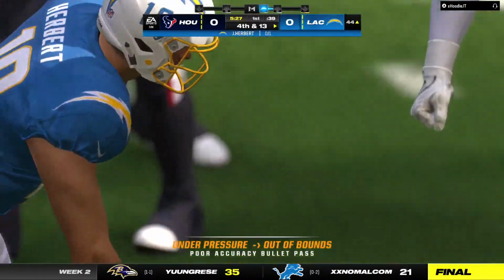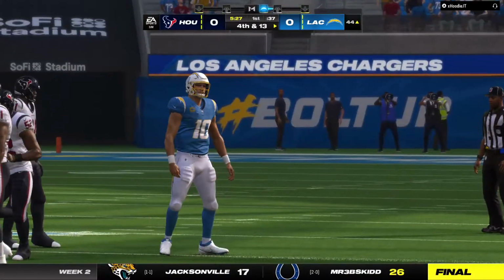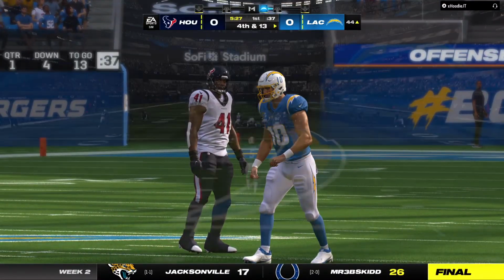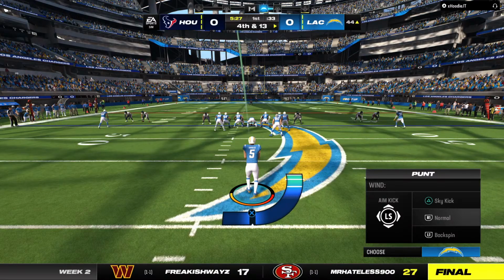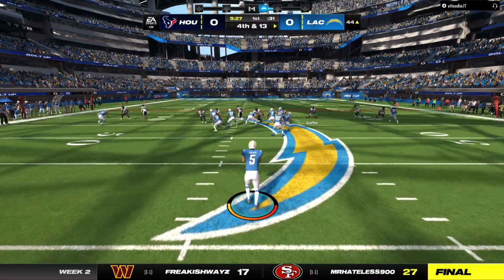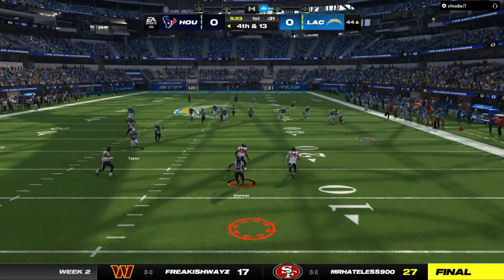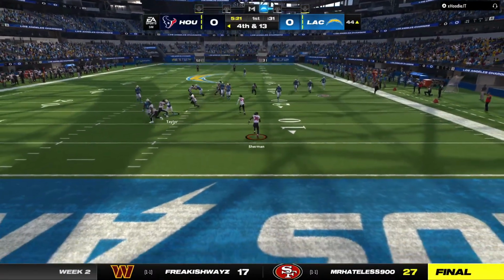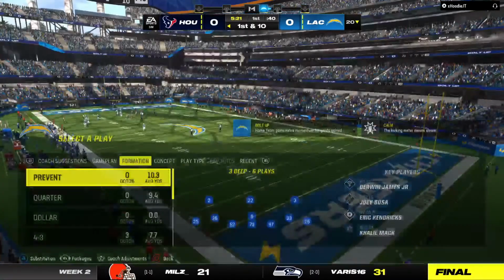That is incomplete. Man coverage is certainly a staple of their defense, and it's built for plays like that, forcing that incompletion. On is the Chargers punter now, as he should be able to pin him back deep here with his first punt. He was only asked to punt once in the victory last week as he sends this one away. And that hits at the 6 and carries into the end zone for a touchback.